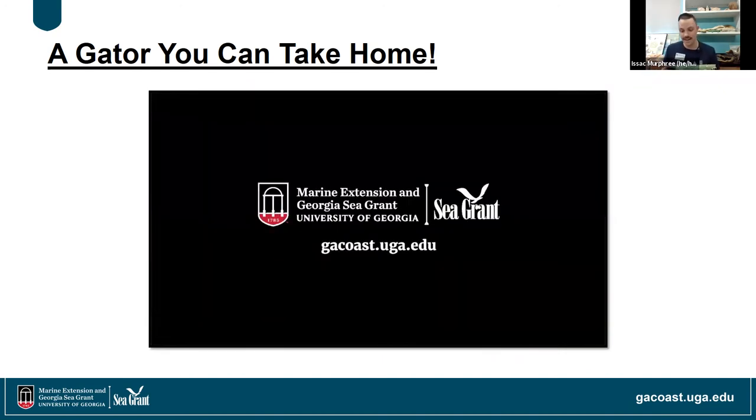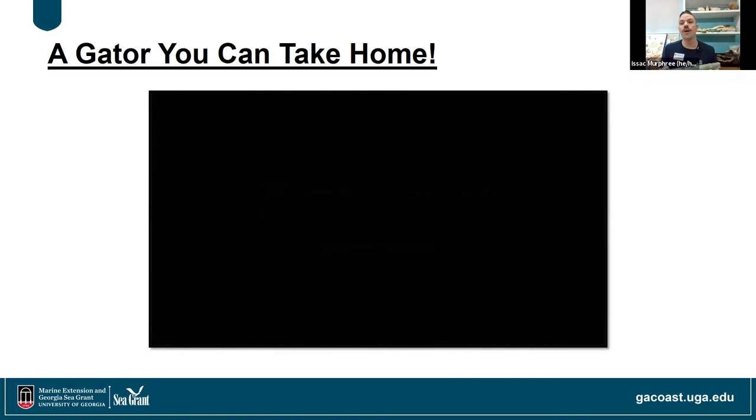So yes, I designed this craft, and you will all get activity sheets sent to your email with detailed descriptions of each step on how to make these cute little things. You're going to make your own alligator out of recycled materials, to have one to safely take home with you. So be looking out for that activity sheet, and it'll be sent your way sometime soon.